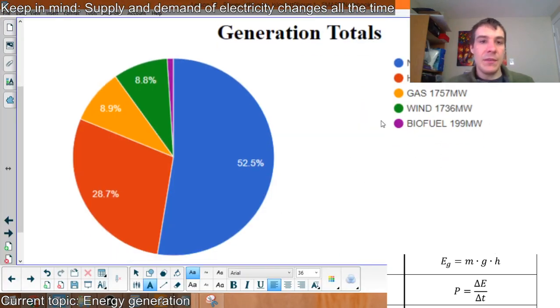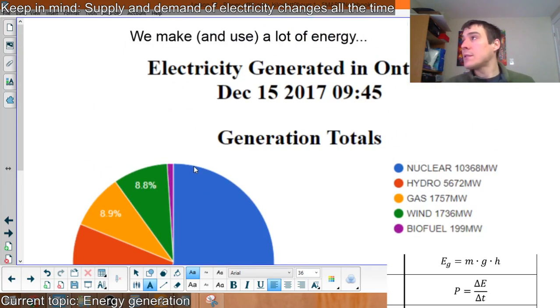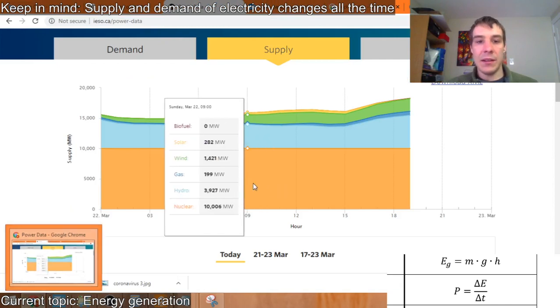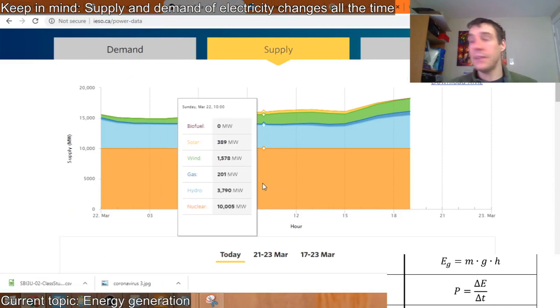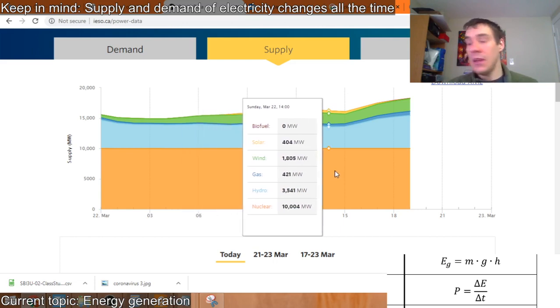And then we got biofuel, which is right now very, very small, but growing bigger, which is pretty good. Okay, so that's electricity generation. Now notice we need to make a lot of electricity in the megawatts, millions of joules per second. Every single second we have to make millions of joules.